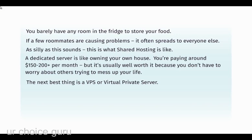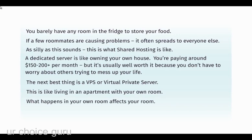So the next best thing is what we call a VPS, or virtual private server in short. Now, let me give you an analogy. This is like living in an apartment, right? With your own room. So you've got a big apartment, or a big server, and the apartment is split up into individual rooms. You have your own room within the whole apartment housing. That's what a VPS, or virtual private server, is.